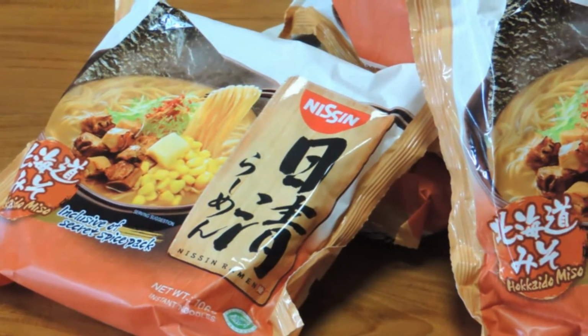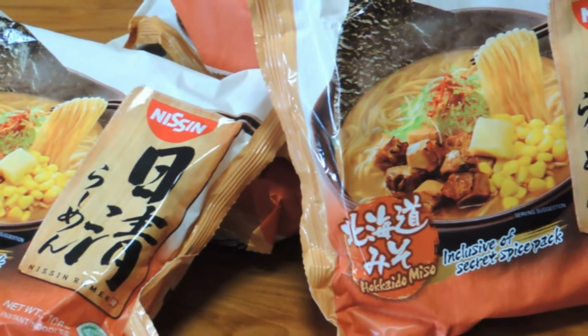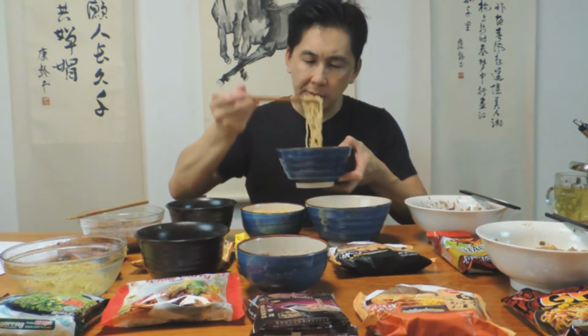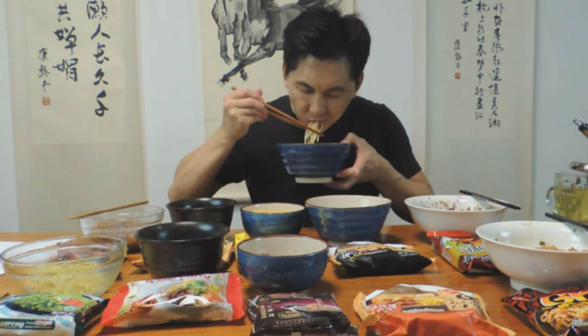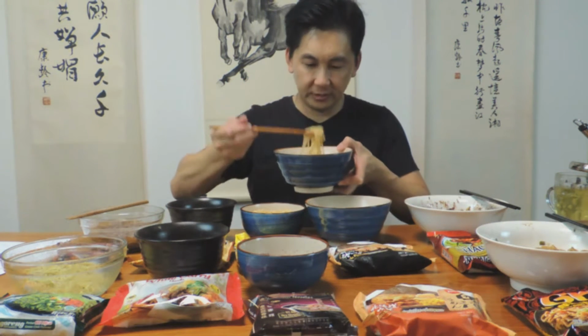So the next one, this one is also Japanese. Hokkaido miso with secret spices. Anything from Hokkaido should be worth a try. And on top of it, it is a secret recipe. So since it is a secret flavor, it must be unique.